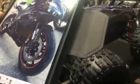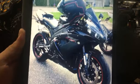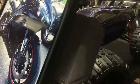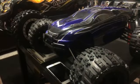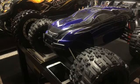Motorcycle season does not start yet, but it will be starting very soon. Just to give you guys a heads up, this is my bike. This is what I ride around on all the time. That will be happening very soon, and that's when I stop doing videos and just start living life. Be safe on the motorcycle. Thank you very much.